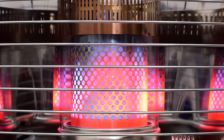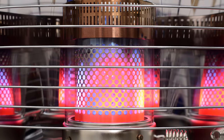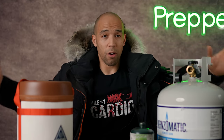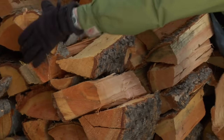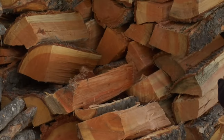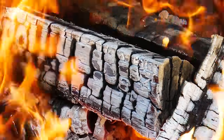I have a kerosene and diesel combo forced air heater that I use for home-based applications which require more BTUs for a larger square footage. And of course, at the end of the day, if you're talking about a permanent setup and you have access to firewood, lumber, that is going to be probably one of the most renewable methods of heating your home next to some type of solar heating.